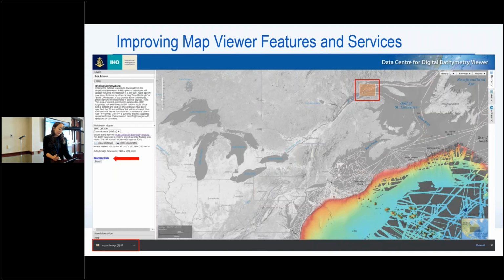This past year, we incorporated the grid extract tool, which allows the user to download an extracted piece of either the multi-beam mosaic or the multi-beam mosaic hillshade. After you've specified your area of interest, the download data link will be activated and you can extract and download the data in GeoTIFF format.